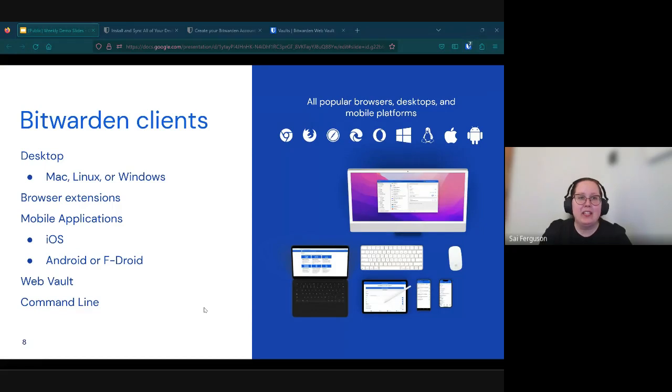Now, Bitwarden is available on all of your clients. You can access your sensitive data from anywhere, whether you want to use our desktop app on Mac, Linux, or Windows. Take advantage of the browser extension. That's one of the most popular ways that people like to use Bitwarden. We have it for mobile as well for your iOS devices, as well as Android and F-Droid. The Bitwarden Web Vault, if you don't like installing anything at all, and then command line as well if you're one of those power users or if you've got a team that loves to script.